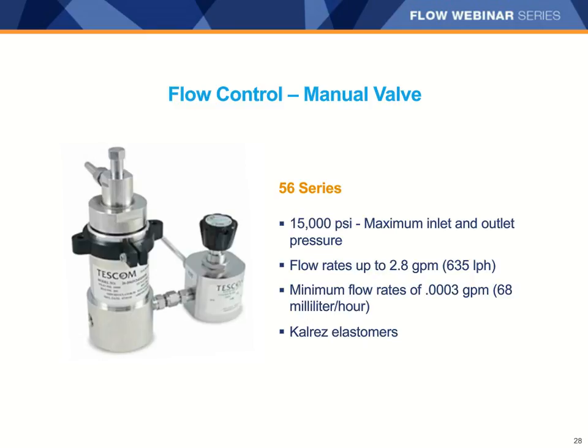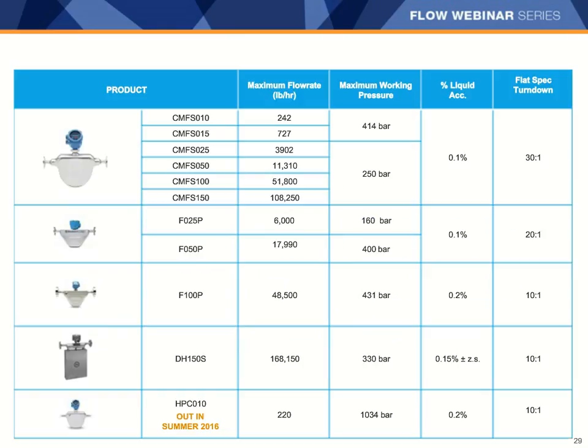And with that, I will turn it back to Tim, and he'll give you a few more details on the Micro Motion meters. Great, Anthony. So here's a look at some of the common flow meters that we sell into chemical injection applications. As you can see, we have various different meters for different flow rates and pressure ranges. The variety of our product offering helps ensure you're getting the right product for your process.